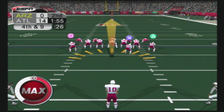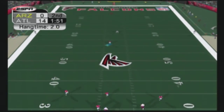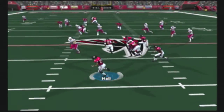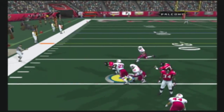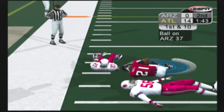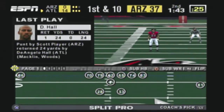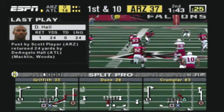Player lines up deep in his own territory to punt it away. Player gets the ball and punts it away. Hall fields the punt at the 39. The 45. Tackled at the 30. D'Angelo Hall gets some congratulations from his special teams coach on this one. See, he makes the catch.